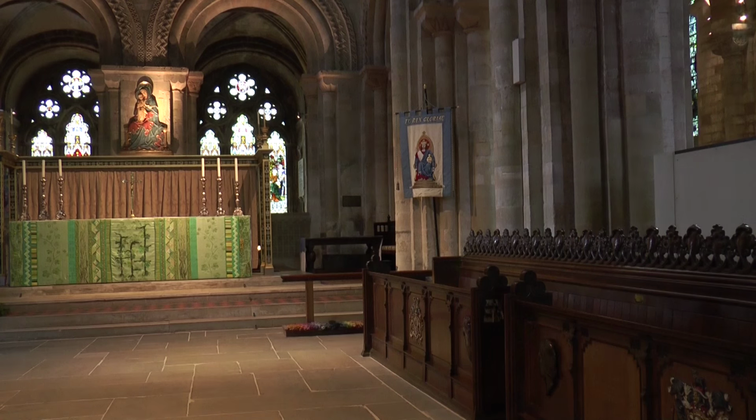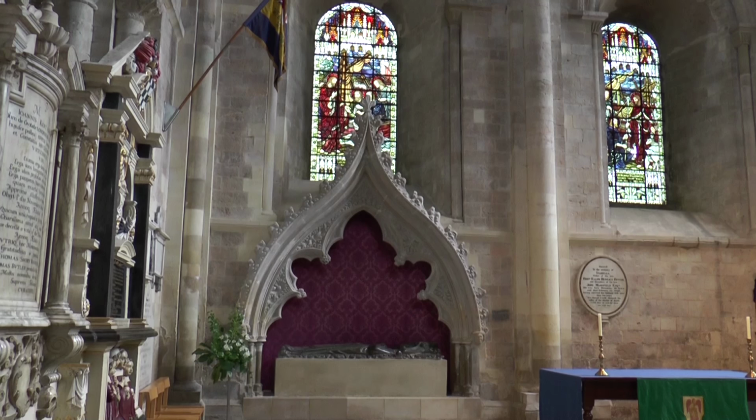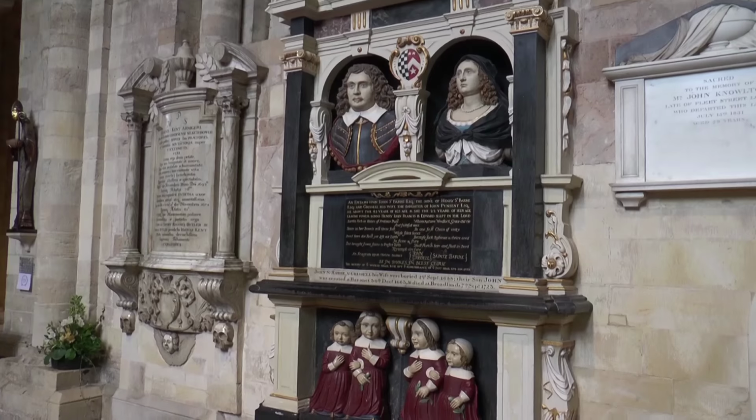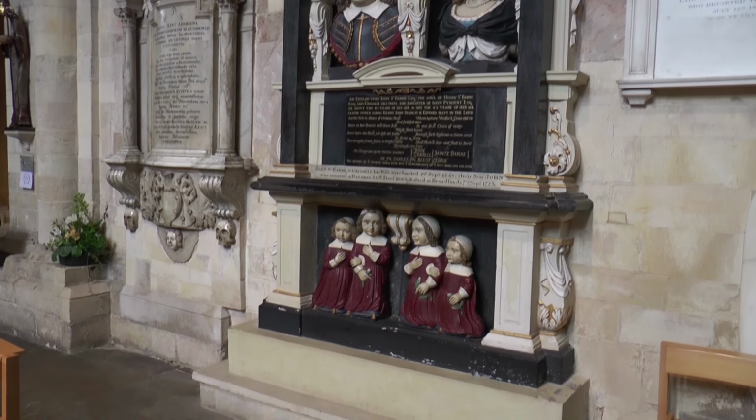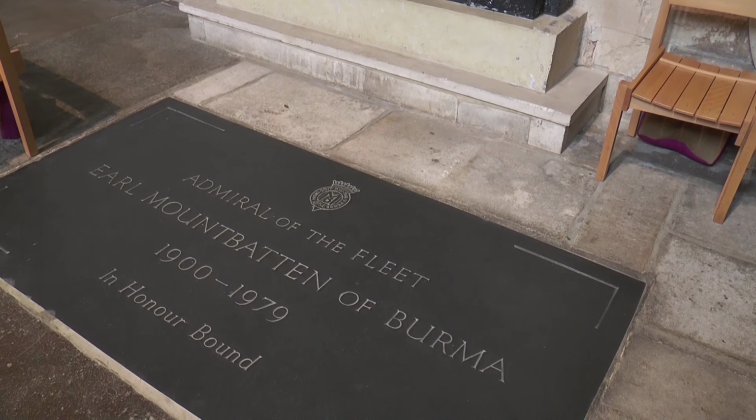One of the things that interests a lot of people about Romsey Abbey is that Lord Mountbatten is buried here, and we get a lot of people who come in just specially to spend a bit of time by his tomb. So he was greatly loved by Romsey, and we're very honoured that he's buried here rather than in Westminster Abbey.